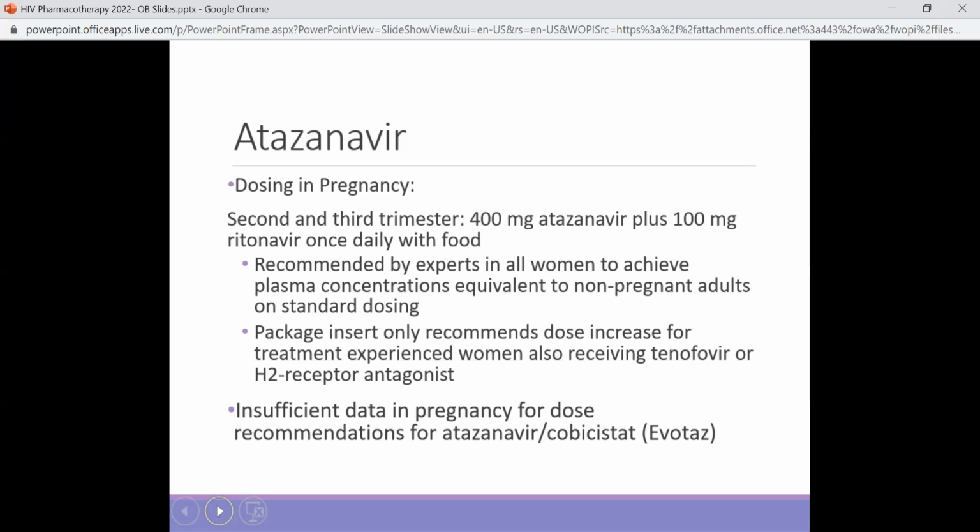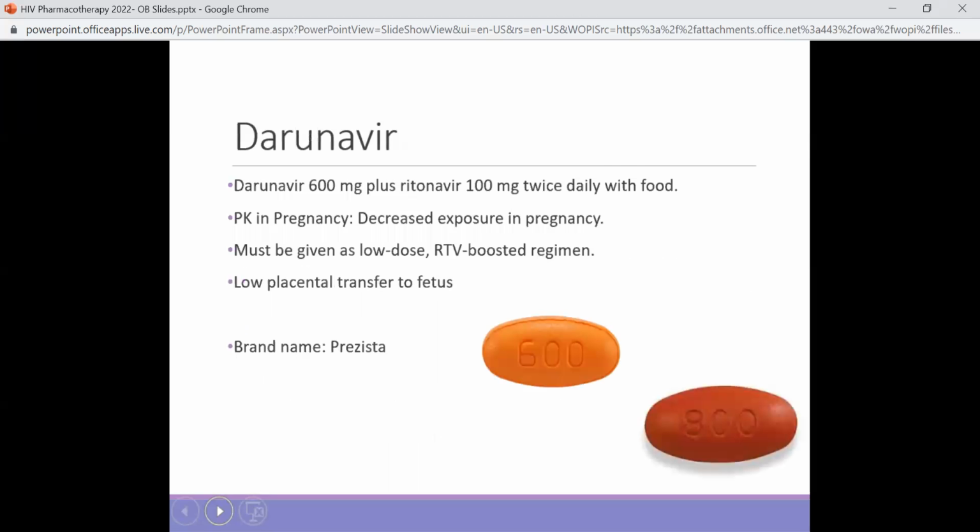One medication that is available but not recommended for our patients is atazanavir combined with a different pharmacokinetic enhancing agent known as cobicistat. It is thought that cobicistat is not effective enough in our pregnant populations to produce the amount of concentrations needed for true viral suppression, so any regimen containing cobicistat should not be utilized in our pregnant population.